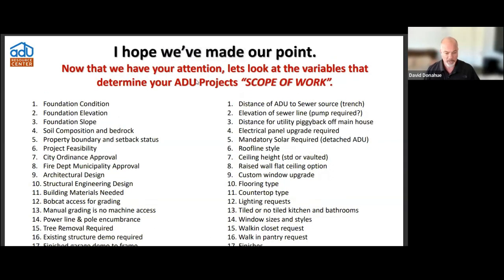We do have a couple more. Let's see. Carlos, some legislation is working on making ADUs just like condos. It's not passed yet. That is correct. Thank you. We just touched on that.